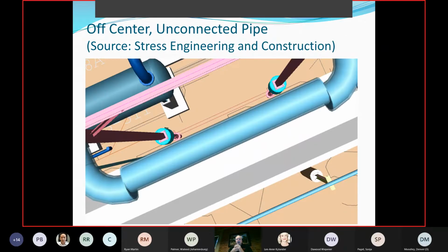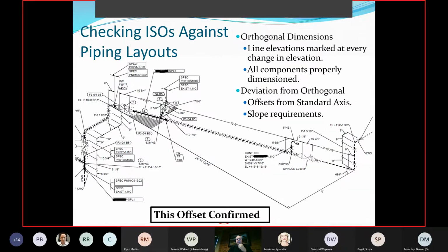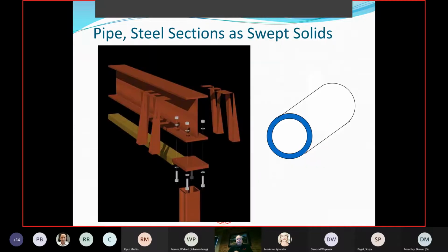And here's an off-center unconnected pipe in practice. Also, this was such a gradual offset that I had to confirm this with the piper, and he did confirm that this offset was correct. It was like 5 inches over 25 feet, but that was a correct dimension. So that was a little trigger for me.